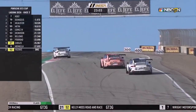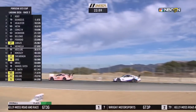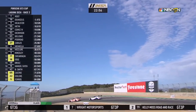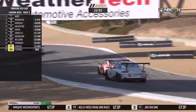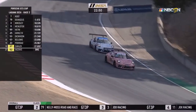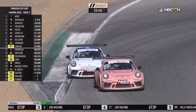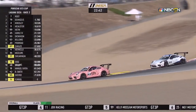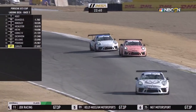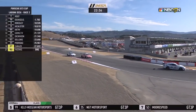Max Root has been in control from pole, trying to sweep the weekend at WeatherTech Raceway Laguna Seca. He's looking for win number 4 in a row and trying to keep his championship hopes alive. The best battle on the track has been for 5th, 6th, and 7th position. The pink car of Victor Gomez, the 4th, is running in 6th. Right behind him is Riley Dickinson in 7th. Alan Metni has gapped them by just a couple of seconds. There he is in the 99 car up ahead.